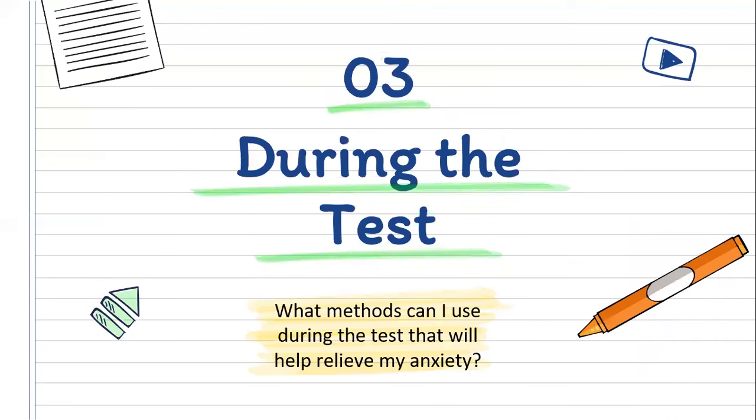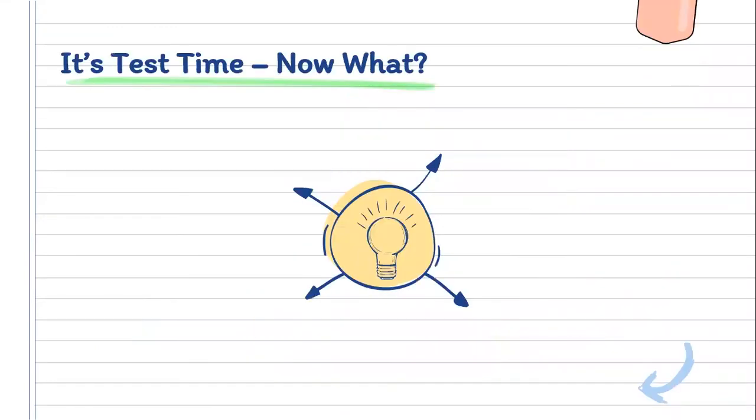All right, so we finally made it to test day. We've gone through everything that you can do before the test. Let's go ahead and talk about, now we've made it to test day, now what? So there are 4 methods that I really do want to talk about here when you are taking the test. And I want to stress that these are techniques that you will use while you're taking the test, but it's important to not let these become distractions. Remember, you are taking a test, so you want to stay focused on that.